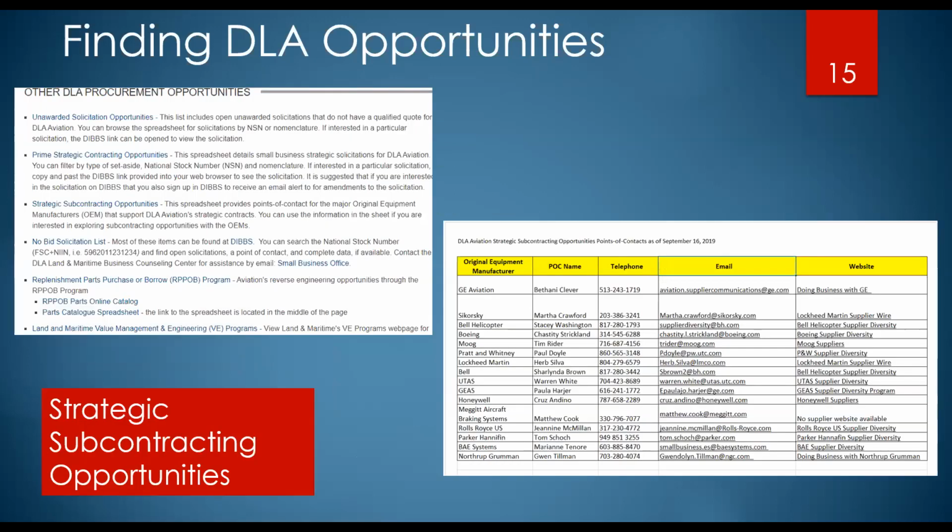You can also, under the strategic subcontracting opportunities, you will find a list. You just click on that, the previous page I gave you the link to. You'll click on this strategic subcontracting opportunities, and it will bring you to a list of OEMs, original equipment manufacturers like GE Aviation, Sikorsky, Bell Helicopter, and it actually gives you the POC for that company. And if you feel that you could make parts and become a subcontractor, here is the main person.